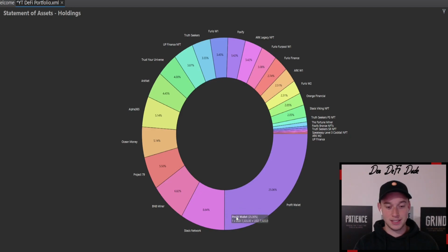Second place, Stasis Network, also a DeFi portfolio itself. I have currently around 3k into this. We will go especially into the numbers in the next graphic. And the third biggest position currently is the BNB miner with roughly 7%.